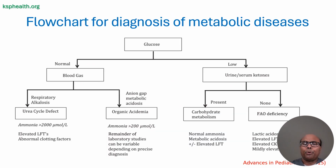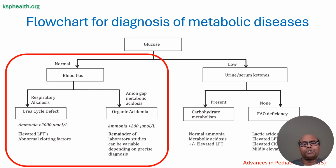How to approach a patient with metabolic disease? Check glucose. If the glucose is normal, look at the blood gas. In urea cycle disorders, you will have respiratory alkalosis. Ammonia will be very, very high. In addition, they will have abnormal clotting factors and elevated liver function tests. Another group is where the blood gas will show anion gap metabolic acidosis, notoriously seen in organic acidemia. Ammonia level will be high, but not to the level of urea cycle disorders.